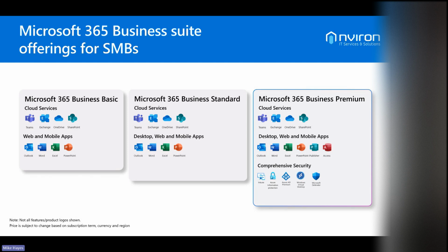Finally, the Business Premium is the top-tier subscription and brings together 3 key Microsoft areas. The Microsoft 365 productivity apps, currently also available in Business Standard, but also Microsoft mobility and security capabilities such as Microsoft Entra, formerly Azure Active Directory, Defender for Business, and Intune, and finally Windows 11 for Business. All these capabilities are accessible via desktop client applications.